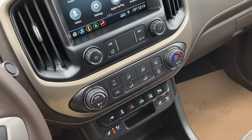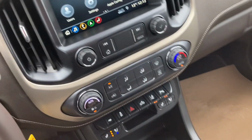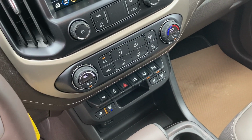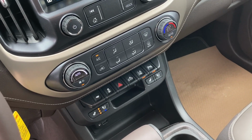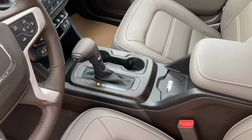And then the final thing is you can have your OnStar app on your phone, the My GMC branded app. What that will do for you is you can check your DEF fluid levels, your oil life. You can check your tire pressure, and many other things, including remote functions like starting your vehicle. So some really cool things with OnStar.